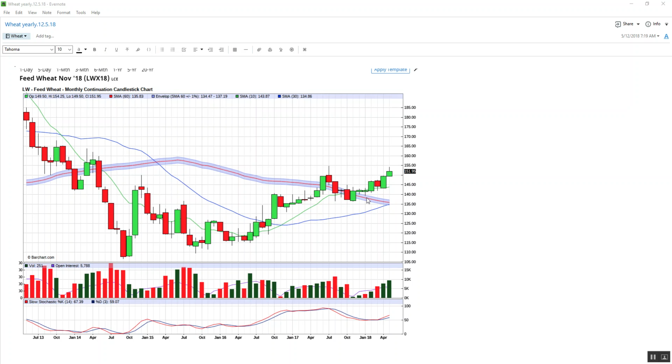We've identified the 60 SMA here. We've got the 30 SMA on the monthly. They're coming and closing in together. We can identify this big candle here in April. We're now in May, and we've got a second green candle. We can eyeball this, and we can see a nice steady upwards trend.